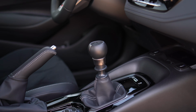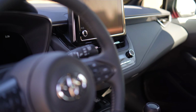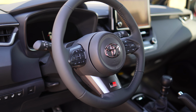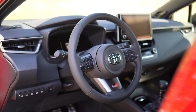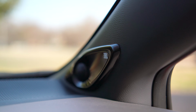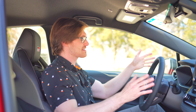a mechanical handbrake that will also disconnect the rear driveline when you rip it in motion. And then we also have the same cool GR steering wheel and all of the optional packages that used to be available for the core, which means you'll have a wireless charger that doesn't really work, a JBL sound system that's just okay and does not have a subwoofer, and heated seats and a heated steering wheel.